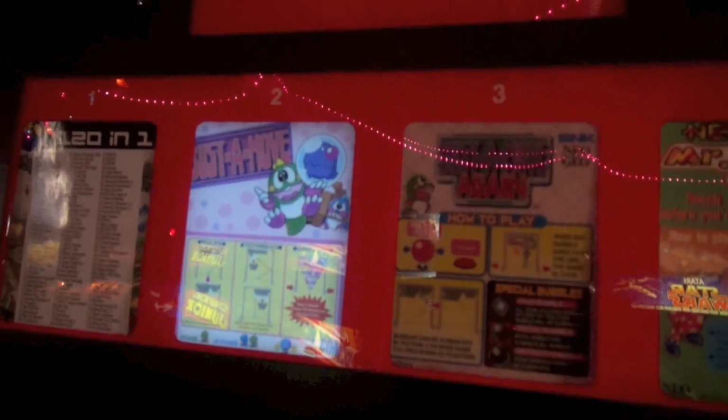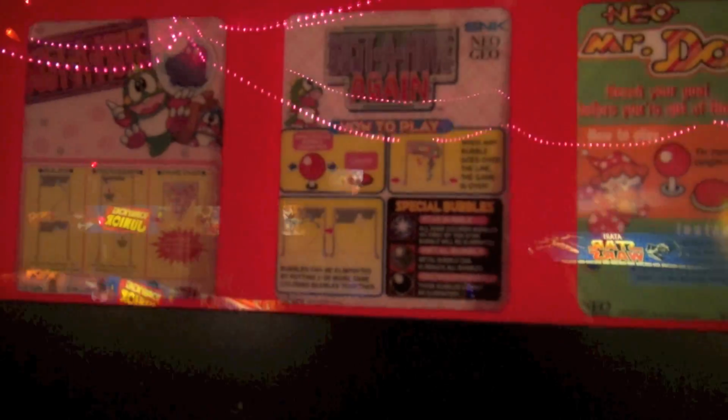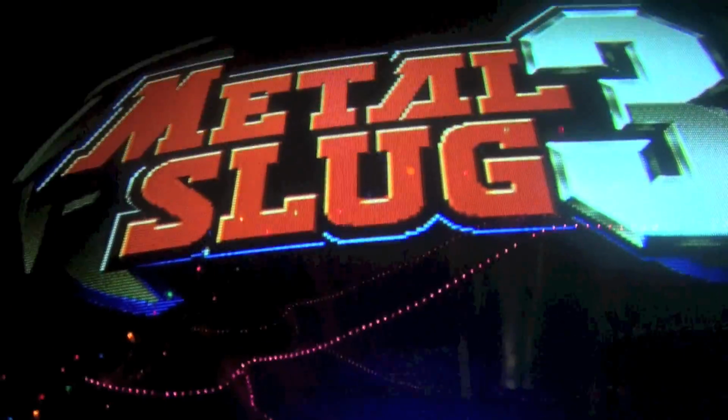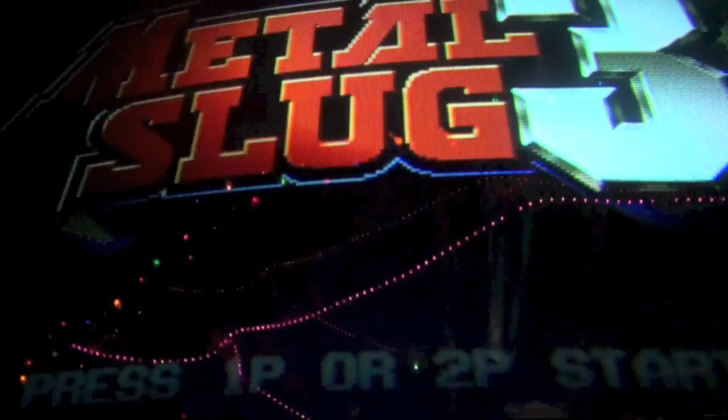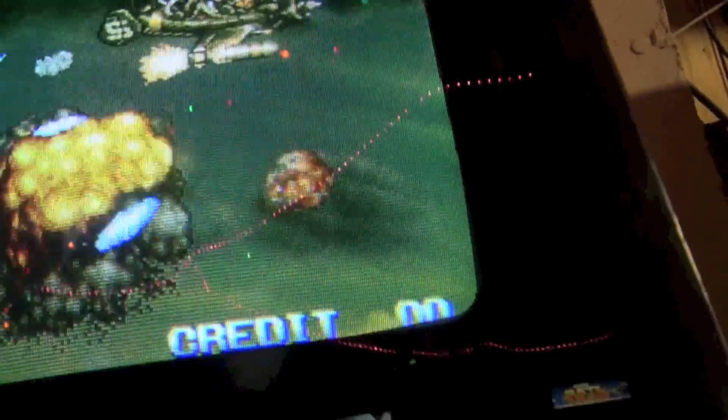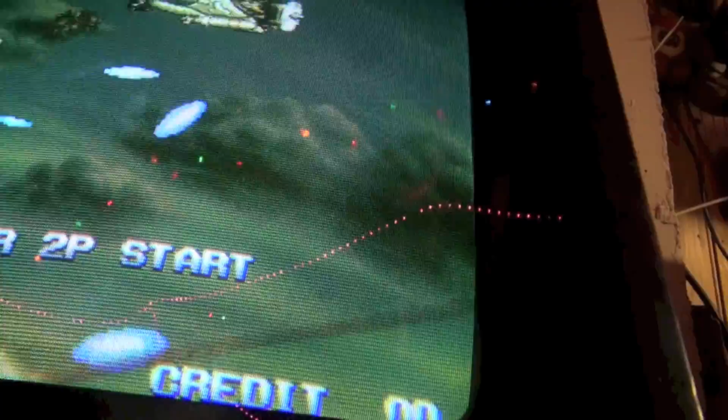Okay. Excellent. Bust a Move and Bust a Move Again and Mr. Do, and then the multi-cart. That's a pretty good lineup if you ask me. Okay, so now we gotta swap this cart, which is always fun. And I gotta remove Magician Lord.